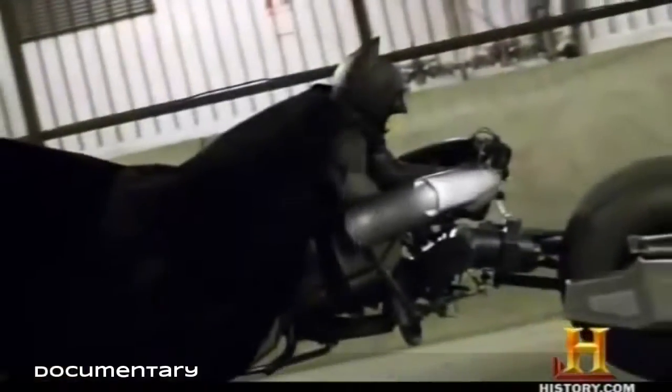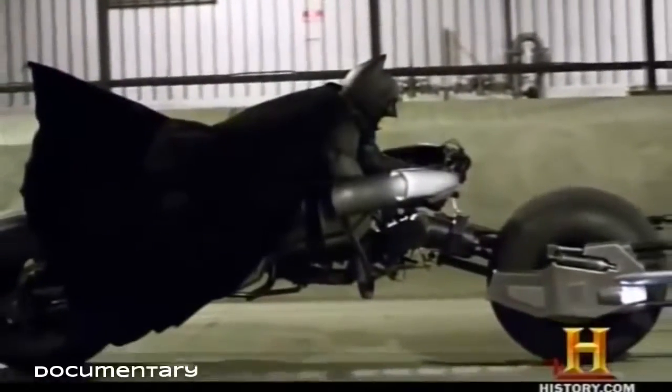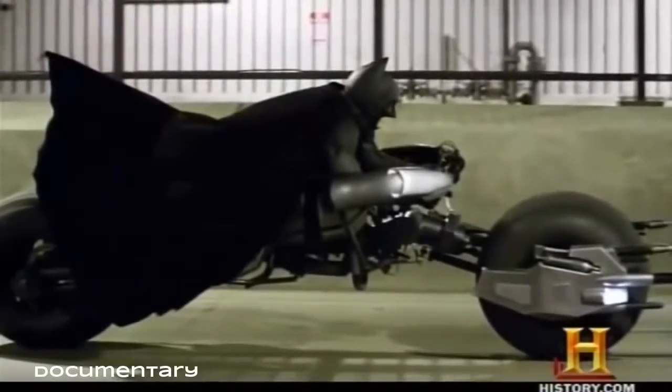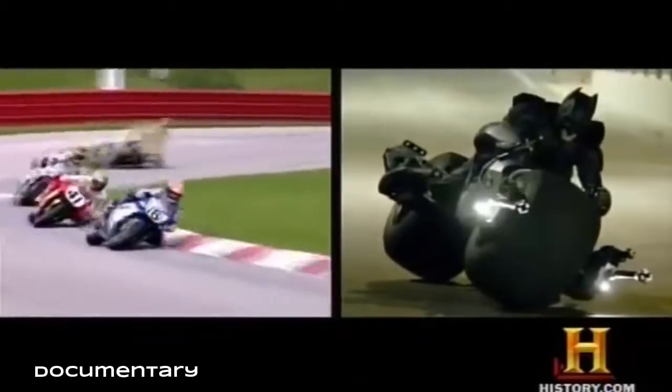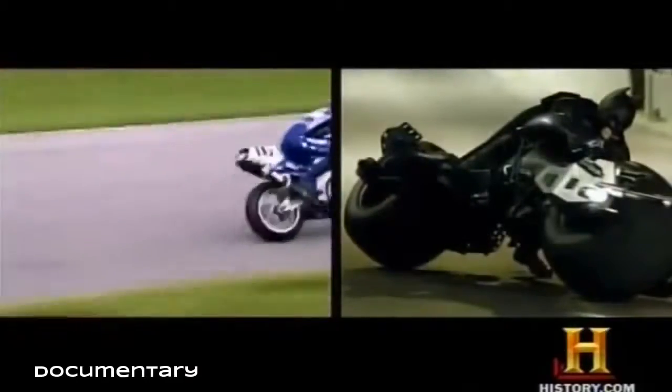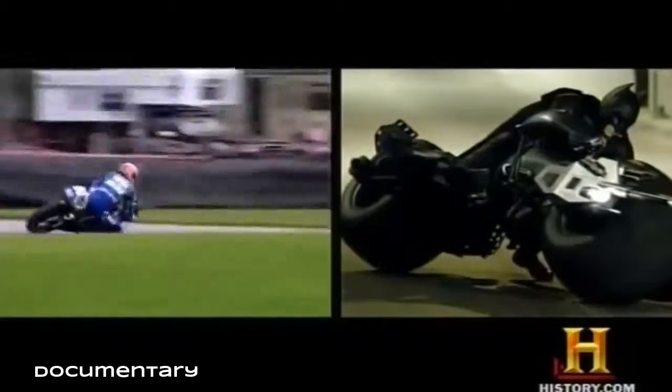Riding the Batpod in a practically prone position gives the Dark Knight an aerodynamic edge. The low-profile technique is frequently used by professional racers. Grand Prix motorcycle racers, whenever they're on a straightaway, they duck down and make themselves as small as possible, and it's that aerodynamic drag they're trying to eliminate. When Batman is down on the Batpod in that position, he's eliminating drag, and he's a lot less exposed, and he's also lowering the center of gravity, so he has more control over the vehicle. The Batpod weighs about 700 pounds.